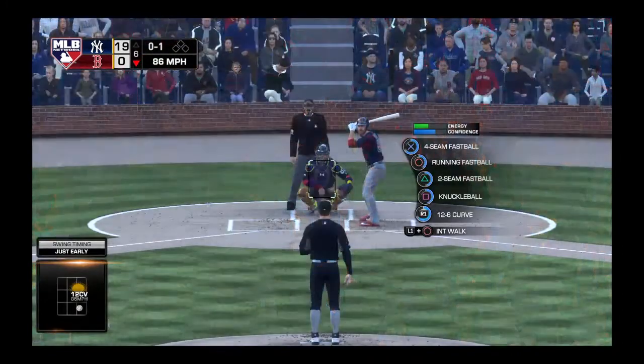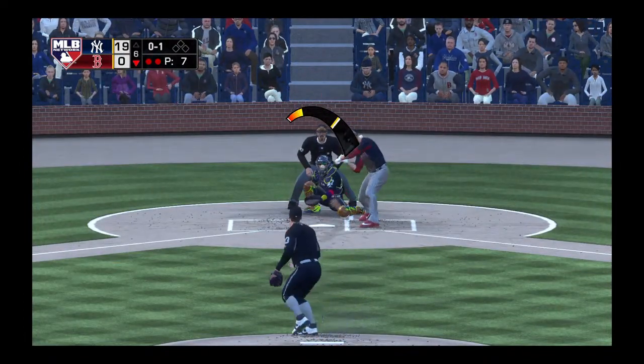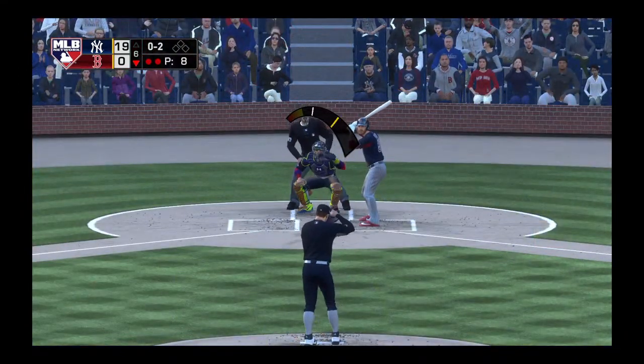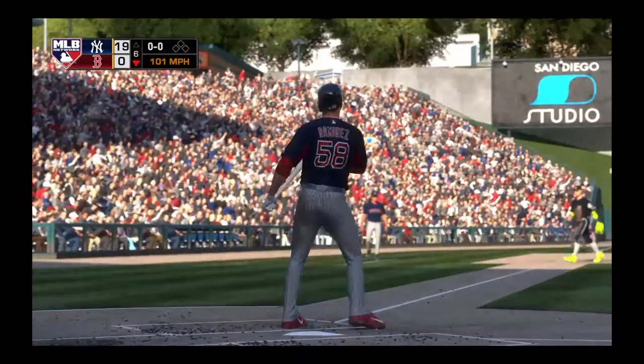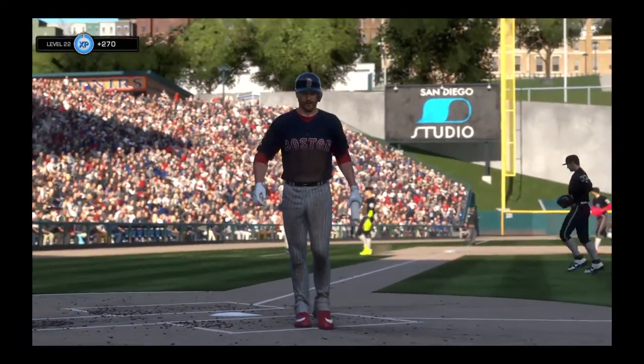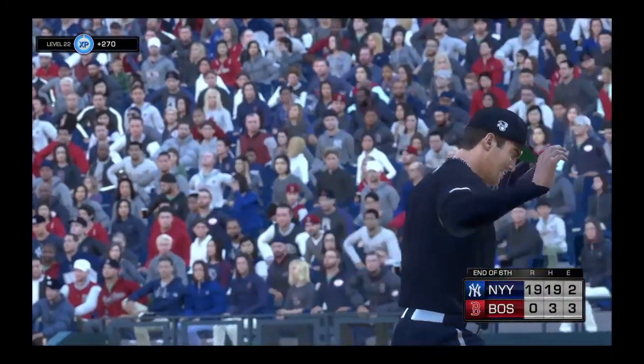And that swung on and missed for strike 1. He's fit to be tied after that one. It's 0-2. And there's number 8, 1 away. Frozen on the fastball. Never had a chance, and the inning is over. Down in order go the Red Sox. And they remain well.